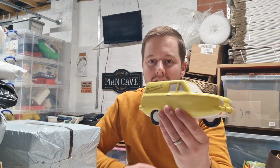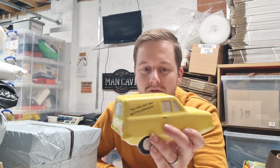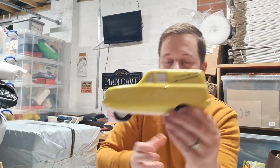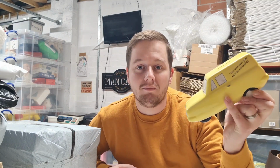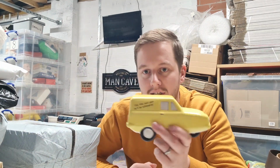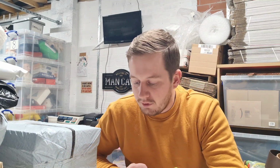We have our first item, which is a very cool Only Fools and Horses Reliant van. Ceramic, and it's a money box. I'm really into Only Fools and Horses things myself, so it might be something to keep, it might be something to sell, but for the purposes of the video, I will act like I'm selling everything, if that makes sense. It's not got much age to it. I'm not sure where you would buy these originally. New, maybe just online or something. Only Fools and Horses money box.